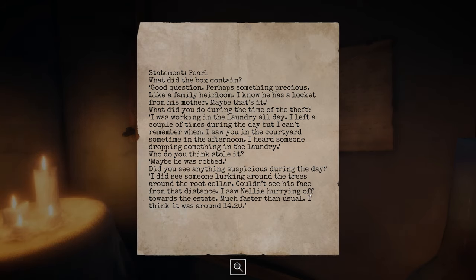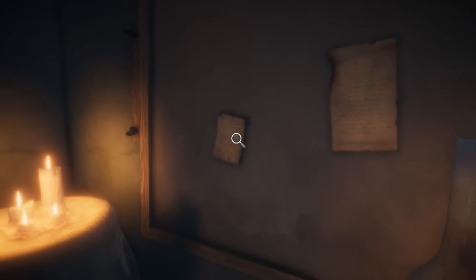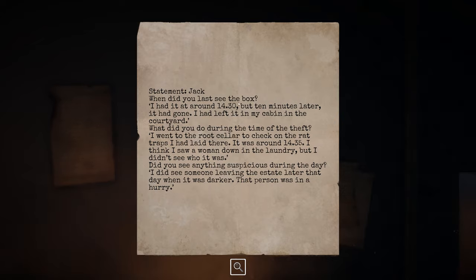I saw Nelly hurrying off towards the estate. Towards the estate. Well, the other person was leaving, so that's Nelly, not the person. Sometime in the afternoon. Saw you sometime in the afternoon. Heard somebody dropping something in the laundry. I think that was Pearl that they were talking about here.